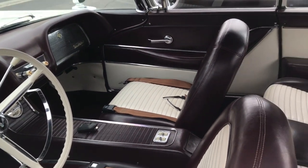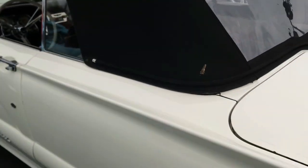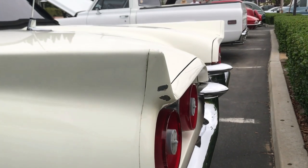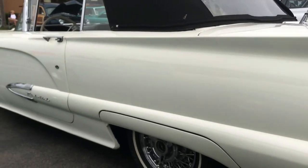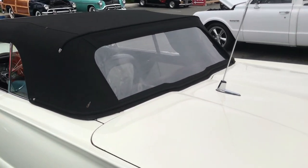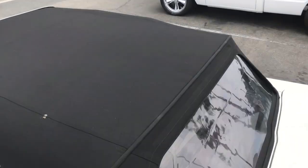Another very, very clean car here. Beautiful Hearst canvas with a nice bird poop on it. Whoops. Beautiful car. Get a nice sight down look. Look down the side here. Take a look over the top. So, beautiful car again.